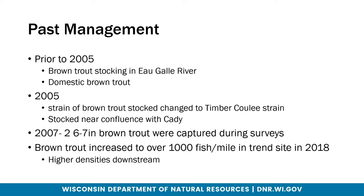These Timber Coulee trout were stocked in the Ogalle River after 2005, and they were also stocked near the confluence of Katy. In 2007, 2 years after that stocking change, two 6 to 7 inch brown trout were captured in Katy Creek during surveys. So those are the first two documented brown trout in Katy Creek. Soon after that, brown trout increased to over 1,000 fish per mile in trend sites by 2018, and there were much higher densities downstream of this trend site.